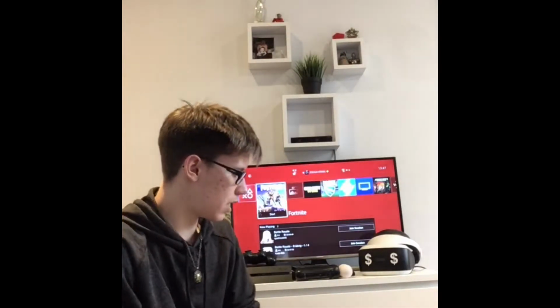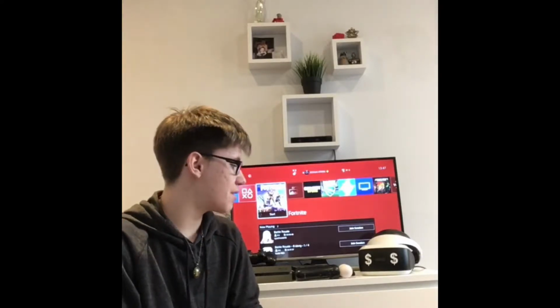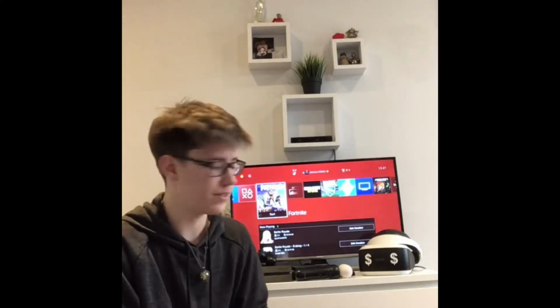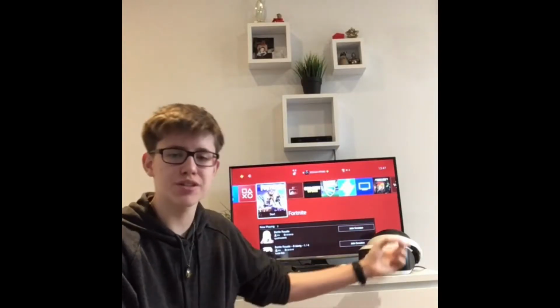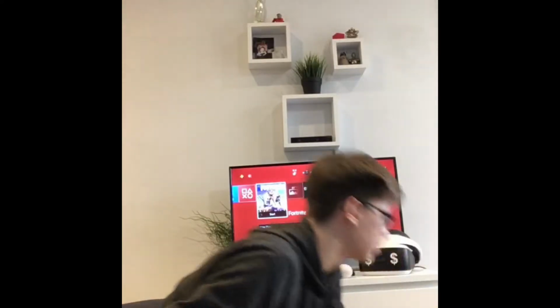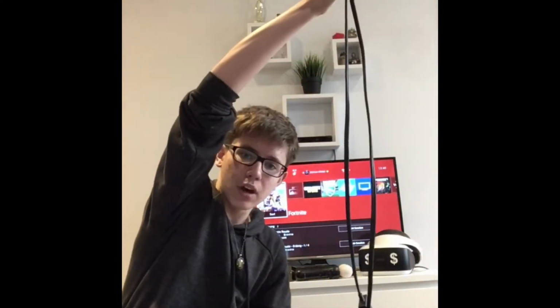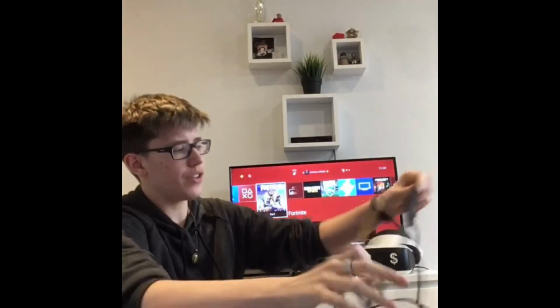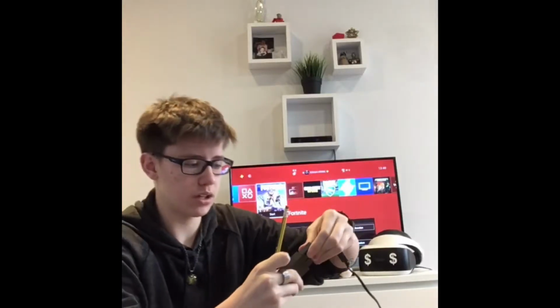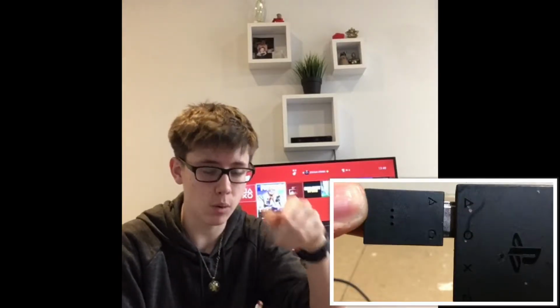But I could tell you the most annoying cable is the very, very long, thick one that goes into the VR headset itself. It's a very thick texture. I'll show you now. It's a very thick texture, as you can see, and it is this long. You've got these parts here, where you have to plug them in. I will show you a demonstration now.